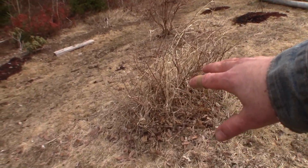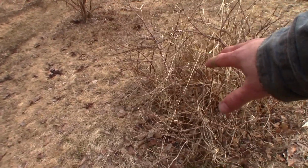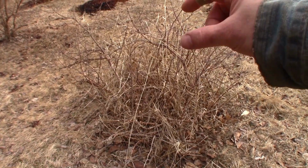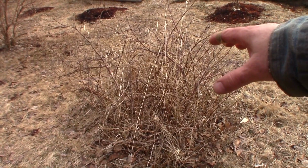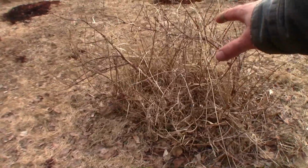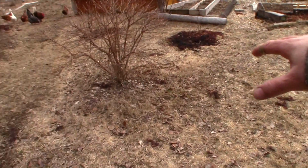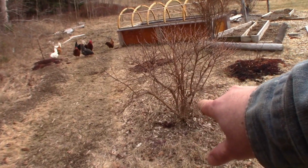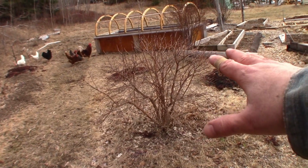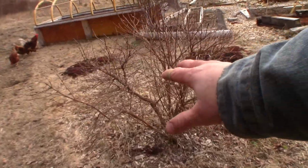And here, this is another story for another video, but it is haskap. They look something like a blueberry, an elongated blueberry. I really don't like this bush, but they said you had to have 2 separate varieties. There's another one here, a really nice bush, but they don't produce. Some years I get like a handful of berries off this one.